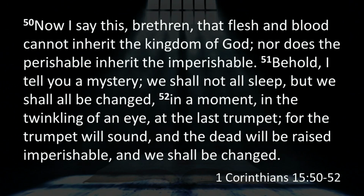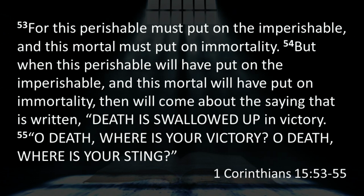1 Corinthians 15:50-58 says this. Now I say this, brethren, that flesh and blood cannot inherit the kingdom of God, nor does the perishable inherit the imperishable. Behold, I tell you a mystery. We shall not all sleep, but we shall all be changed in a moment, in the twinkling of an eye, at the last trumpet, for the trumpet will sound, and the dead will be raised imperishable, and we shall be changed. For this perishable must put on the imperishable, and this mortal must put on immortality. But when this perishable will have put on the imperishable, and this mortal will have put on immortality, then will come about the saying that is written, death is swallowed up in victory.